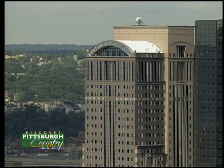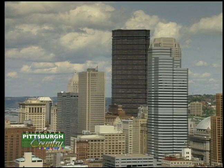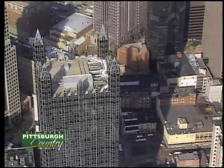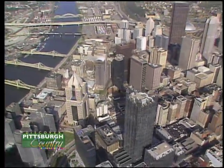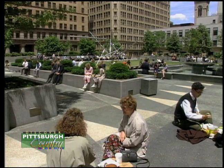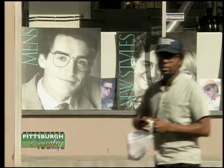PPG, CNG, 1 Oxford, Fifth Avenue Place, they're all part of what's now known as the Second Renaissance during the 1980s. All these new high-rise office complexes mean that more people than ever before work downtown. There's no mistaking, it's the central business district. There are places to shop and eat, and even to relax. But most people in town these days are there because they work there.